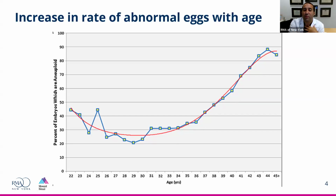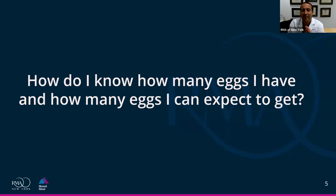And so if you freeze eggs, say, at age 30, and you're ready to use them at age 43, the eggs keep exactly the potential they had when frozen. Even though you are 43, the eggs have the potential of a 30-year-old. So that's the whole idea behind freezing eggs: the younger eggs are as healthy as they'll ever be now, and when you freeze them now, you can use them in the future.